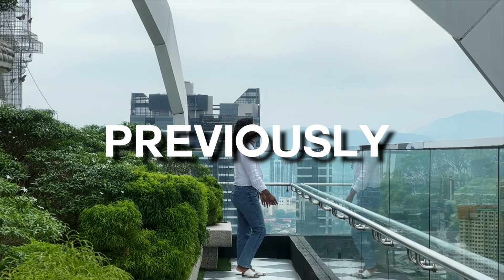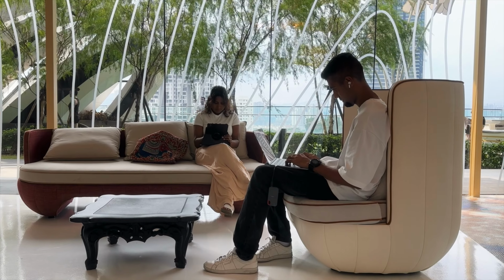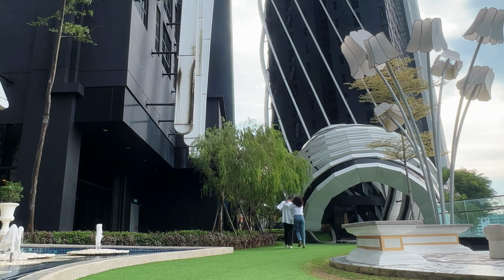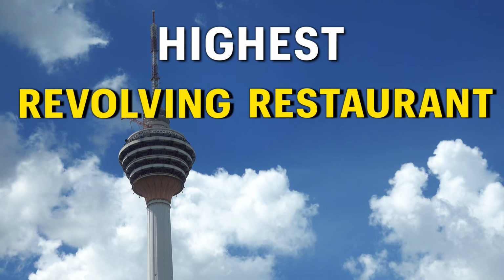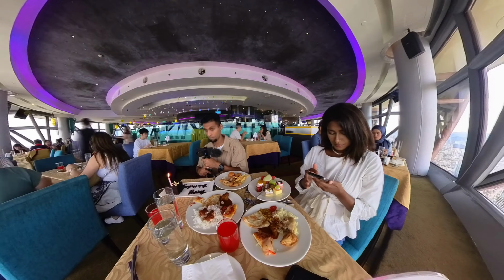Previously on We Wanderlust Co. Life in Malaysia has been interesting to say the least, and we're finally learning how difficult it can be to have a routine on the road. So today we're deciding to break away and treat ourselves to a luxurious high tea in the highest revolving restaurant in Southeast Asia for only $19.